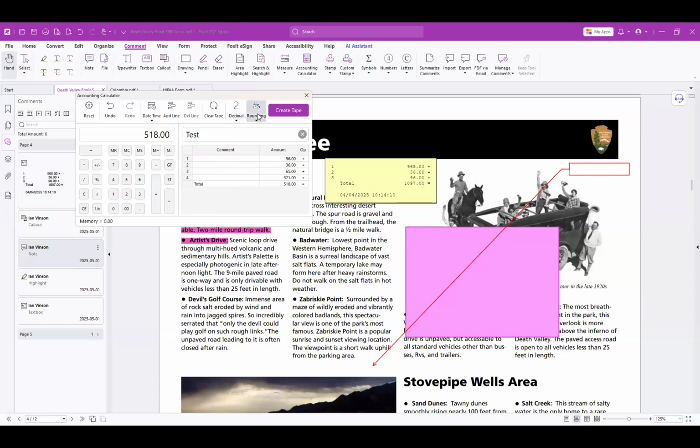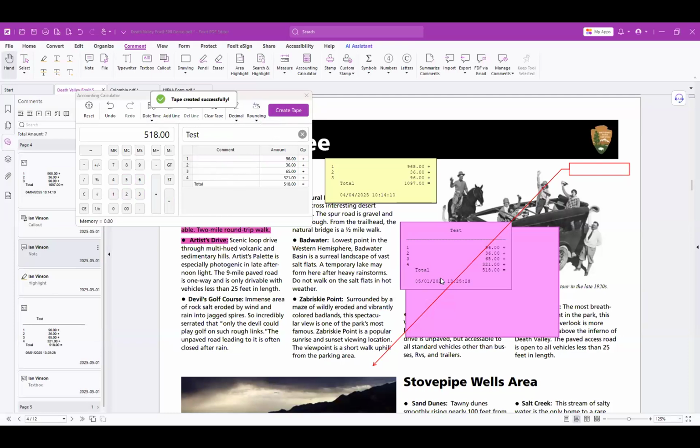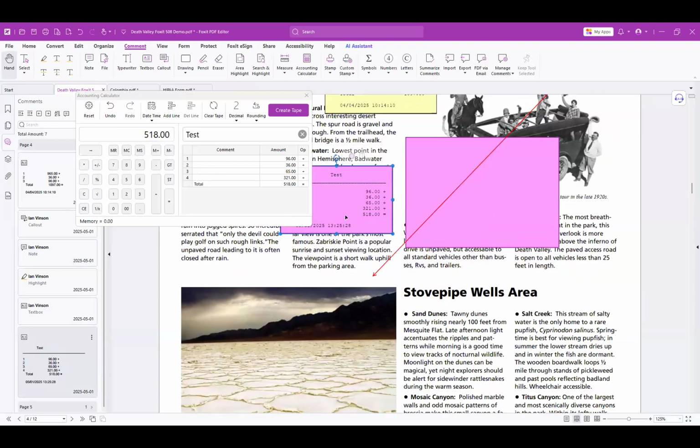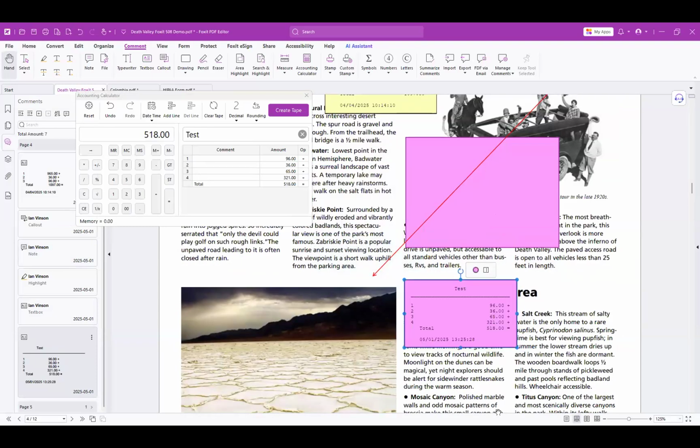Change the decimaling, the rounding, you can even add things like the date and time before creating that tape. There it is. It's going to show my entire work, all the calculations. So if I need to put it right next to what, again, I'm trying to show my work on, there we go. So again, the accounting calculator can do that calculation and create that PDF comment for a user.